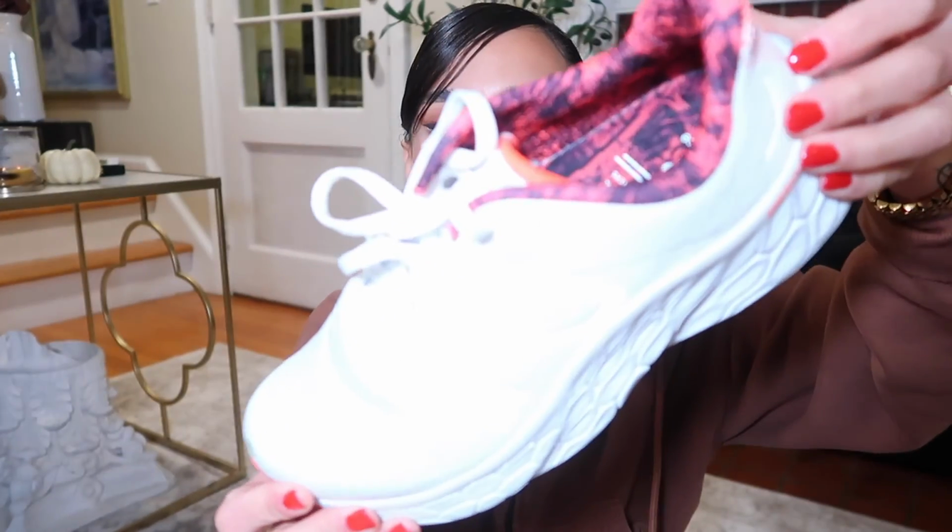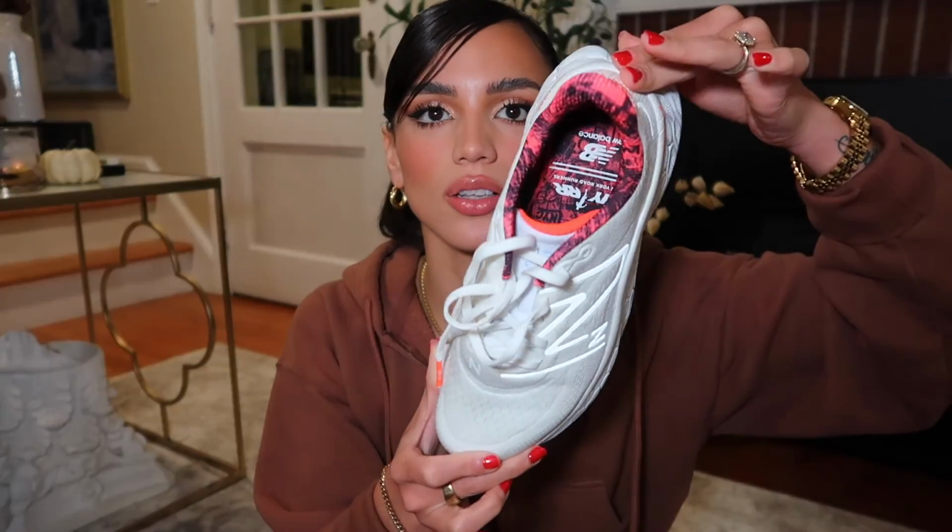They are these New Balance running shoes. Do you guys see that? Look at the inside of that. That is so freaking cute. I got them in all white with this fun orange detailing on them. They'll probably be gray in like 2 more weeks because when I love running shoes, I will run them to the ground just like my previous ones, which is why I had to buy these.